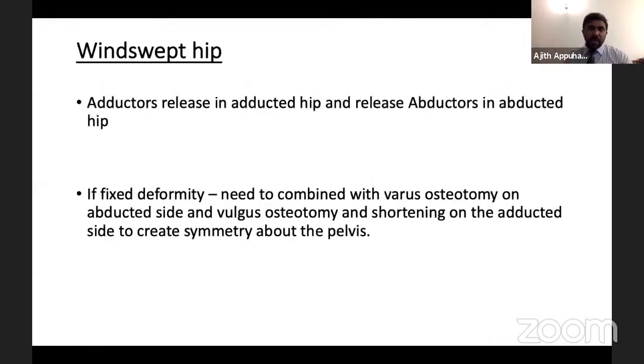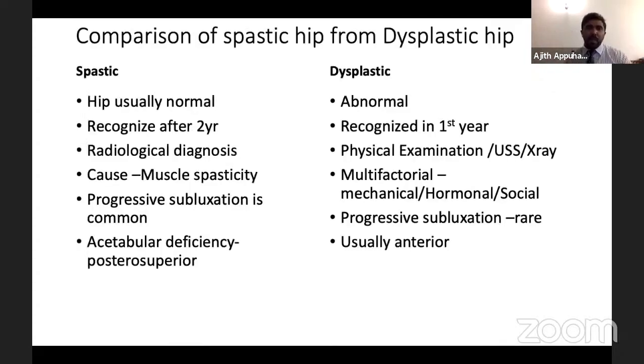Then windswept hip: if it is an adducted hip, we have to release adductors. If it is abducted, we have to release abductors. And then once you correct that, we can combine with bony procedures.